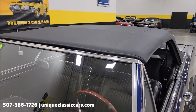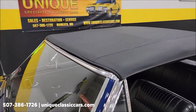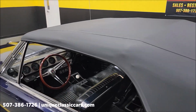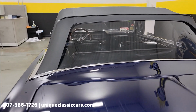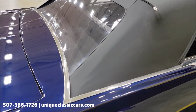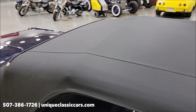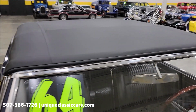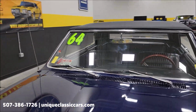And here we go with the top up. Nice fit above the windshield. Like I said earlier, newer top obviously, free of rips, tears, holes, really anywhere. Black vinyl. Nice clear rear window. Of course, since it's newer, it's what you'd expect. Around here to the passenger side, again, free of rips, tears or holes. Nice fit up above the windshield. So everything's good on the top. There you go. Nice looking convertible.